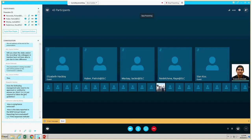It doesn't need to be approved by class or approved by the Coast Guard or the IMO or anyone. It just has to be there. So it can be inserted into a ballast water management plan if that's what the vessel owner wants to do. It can be kept electronically if that's what the vessel owner wants to do. So there really is no required format.